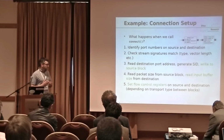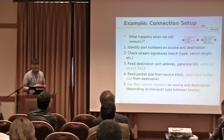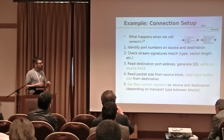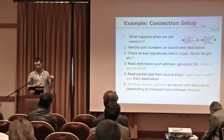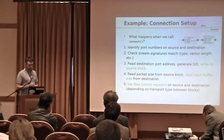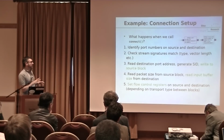So this is a more detailed example of what happens. In this example, we're streaming from an FFT block to the vector IIR. And we say, okay, connect these blocks. There's actually a command called connect. And what happens when we do that? First of all, we figure out who these blocks are, like what their actual numeric address is.